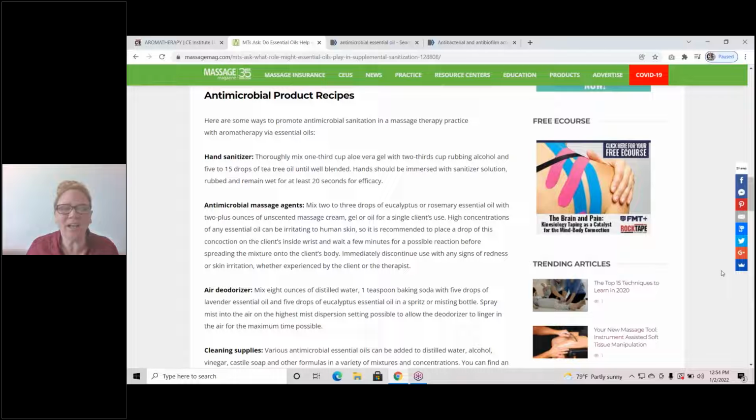So in this little article that I wrote, I provided some suggestions to make hand sanitizer with essential oils. In this case, I suggested using tea tree with some aloe vera gel. I also suggested adding some antimicrobial properties to massage mediums.